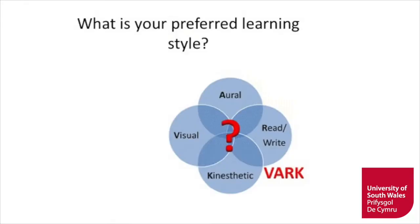But actually now the key thing we need to be looking at is, how do I learn best? What is the best approach for me? And there's a VAK or VARK model which looks at different styles of learning. So we've got the visual, the audio or oral, the reading and writing, and then the kinesthetic approach.